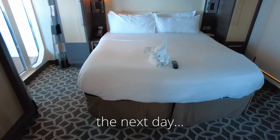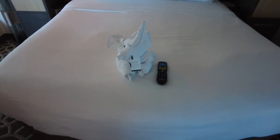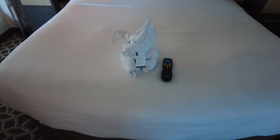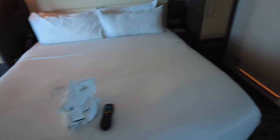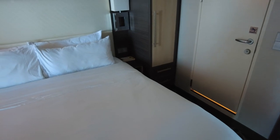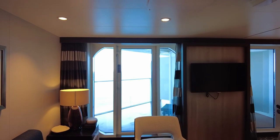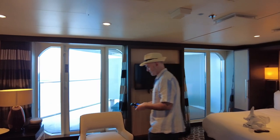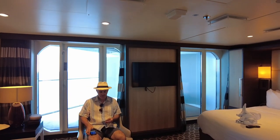Okay, and we've just returned to our suite, day one, to find today's tail animal, which looks like an elephant. Well, that's a nice touch. So perhaps it's a good time to have a bit of a look at the cabin. Let's have a look. We do find that it's a good idea to have the windows and the curtains fully drawn to let light into this room. Just the way the balcony is angled, you get an indirect view of the ocean.